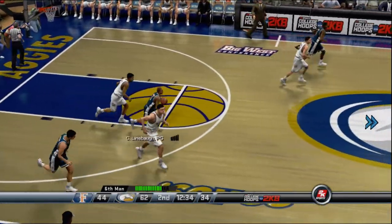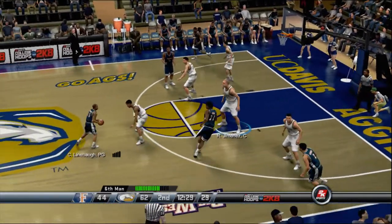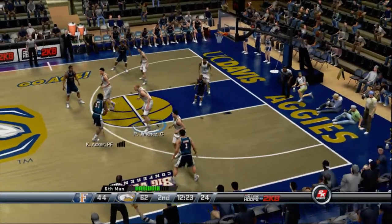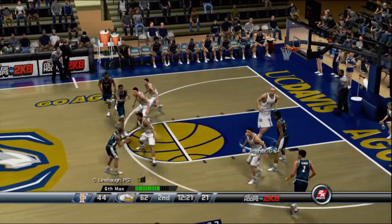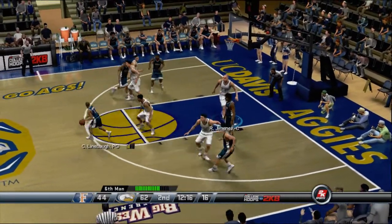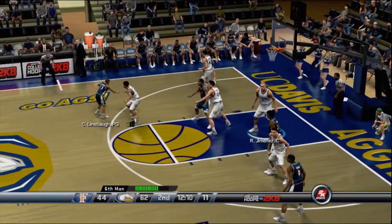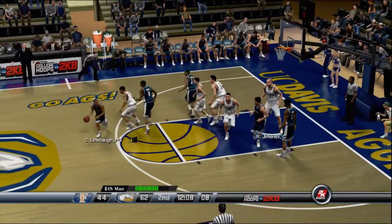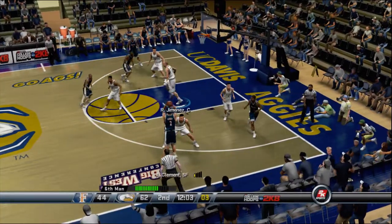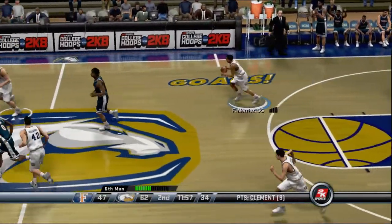Clement inbounds the ball. The Titans need to find some answers here. Aker. Top of the key. Copeland passes to the top of the key. There's someone to bring it in here. Copeland has it on the inside. Skip pass, right wing. Clement shoots it, drops it in. Ooh. From beyond the arc. And they now trail by 15.